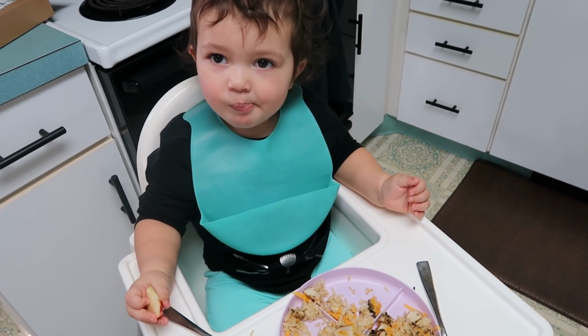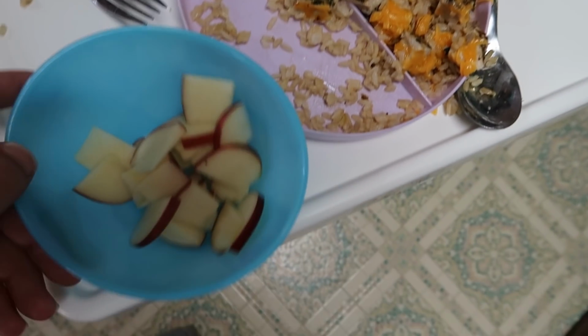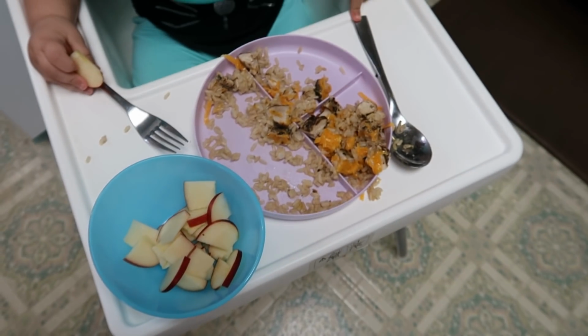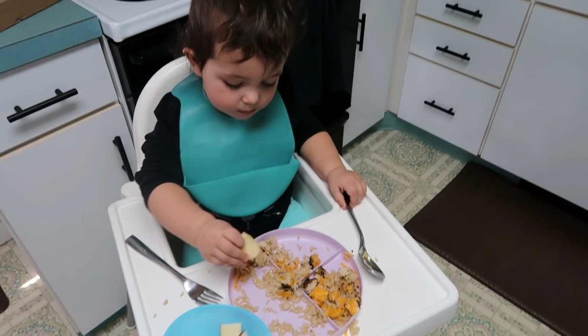Zendaya already started in on her food. Say, is it yum? But she just has rice and chicken. Oh, hey, here. Rice and chicken with some cheese on top, and then I cut her up a quarter of an apple as well, and I'll just eat the other part. So that's what she's munching on today for lunch.